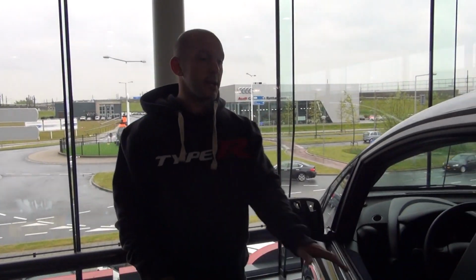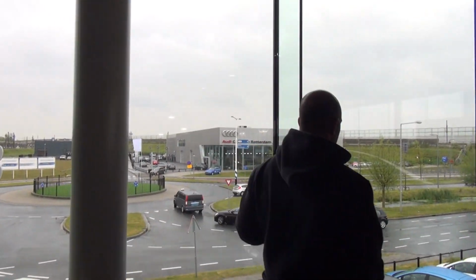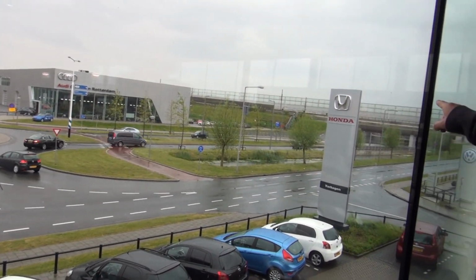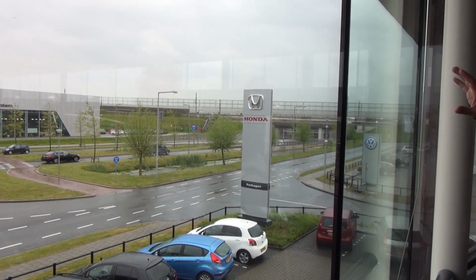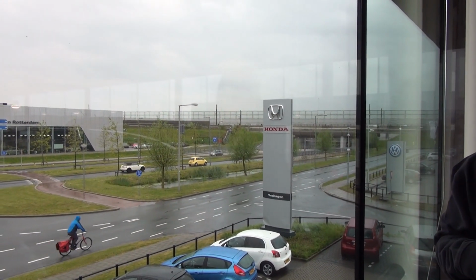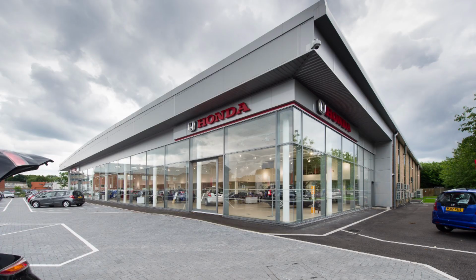And one more thing I want to show you guys right out the window, since we are on the second floor and you can see it very, very nicely. Look right out there at that Honda sign. See how it's red? Everything in Europe is red for Honda. US is blue. Everything in Europe and in Asia and in Australia and pretty much everywhere else in the world except for the US is red.